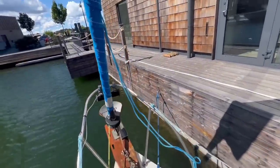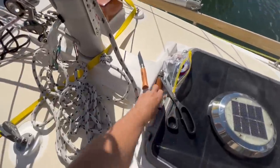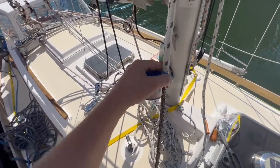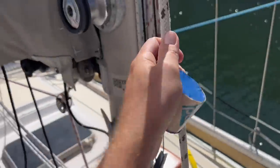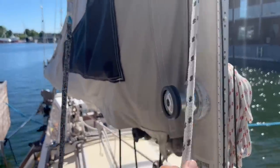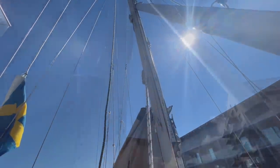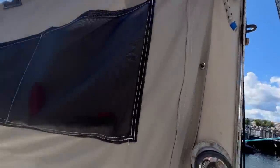But let's just run this line back. So now I sew my new halyard to the old halyard, and I'm going to wrap it in a little bit of this, I think it's a roofing tape. It's really good stuff too. So really don't want those to come apart. Okay, so then I just pull this halyard up, and hopefully it doesn't come off. So it came all the way through, no problems.